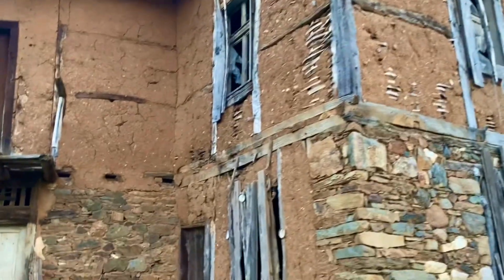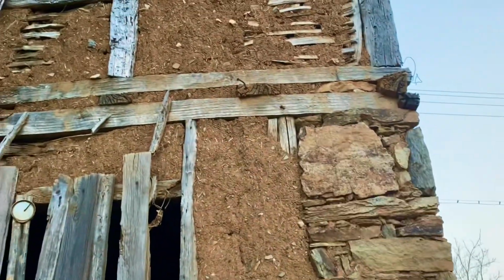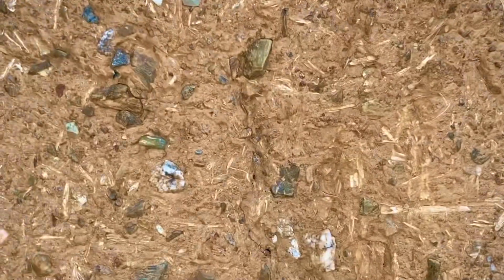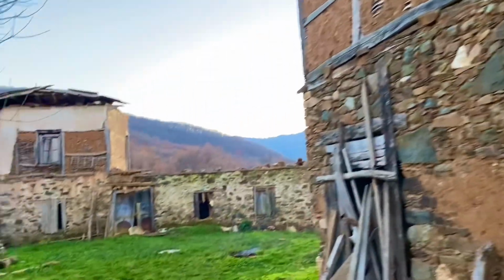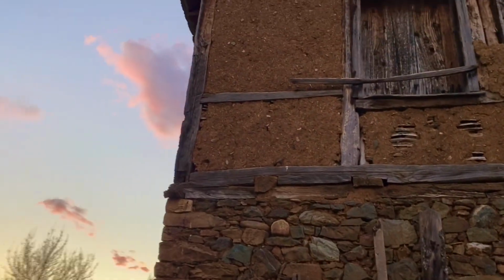Here you can see a good example of how the houses were built. Again, the stone, the wood slab, and on here you can actually see the clay that they would make. See, it's literally dirt, rocks, and water, but look how it holds. Again, these houses are 200 years old, and it's holding. I mean, the roof is falling, of course, but if the roof is secure, the whole house is secure. That's the saying we have over here.